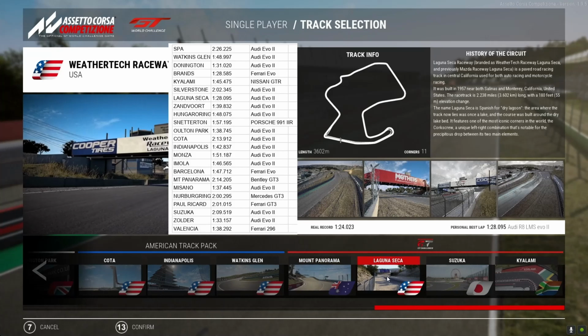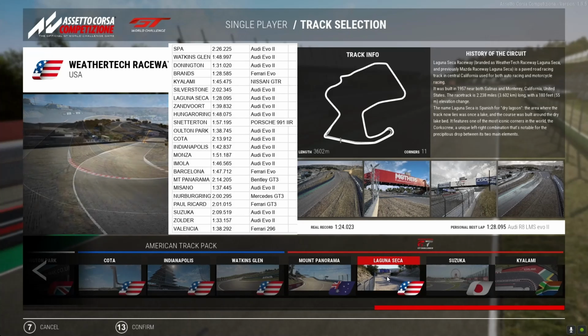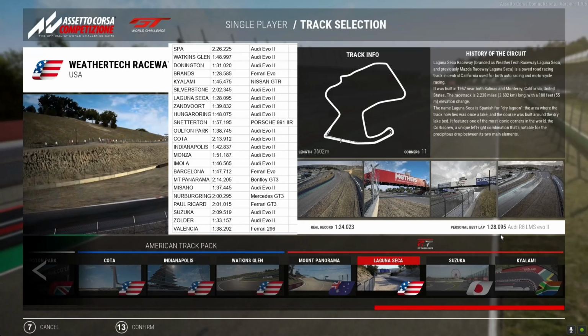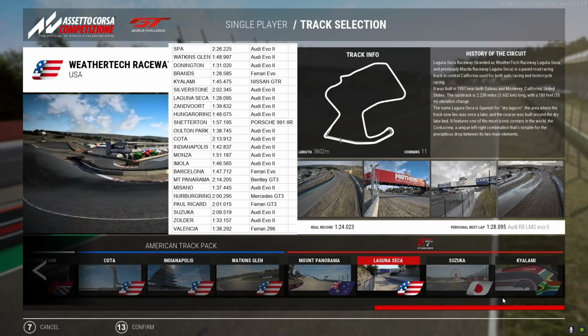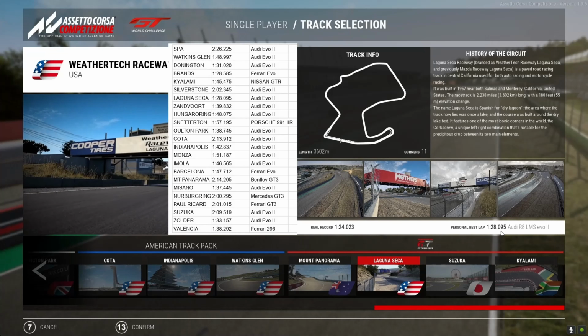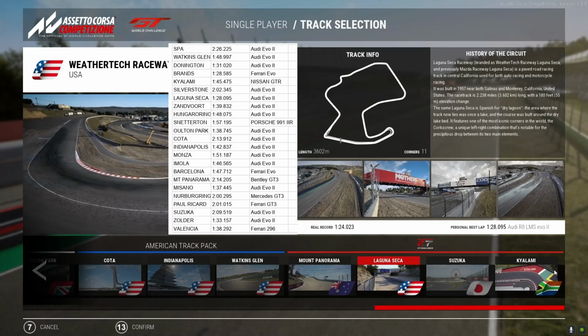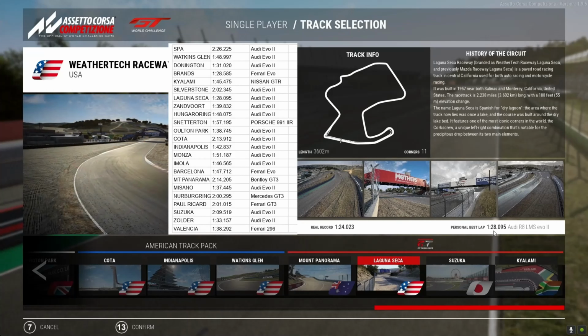Laguna Seca. Now I remember Laguna Seca because there's a guy on Twitch who goes by the name of Toby Classics UK. Toby and I used to go back and forth because we would try to get bragging rights for this track. I remember I was doing a 131, he would get a 130. He would get a 130, I would get a 129. He would get a 128, and I'm stuck at a 129. He would get a 129, and I would get a 128, and that's where I'm stuck.